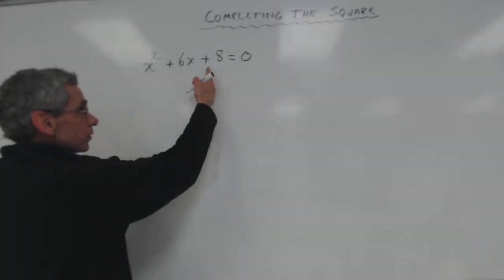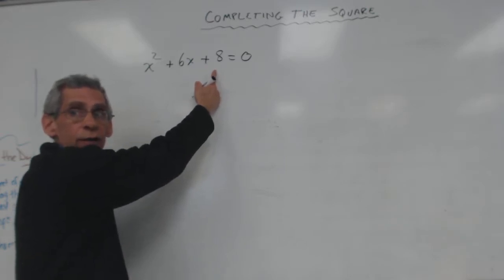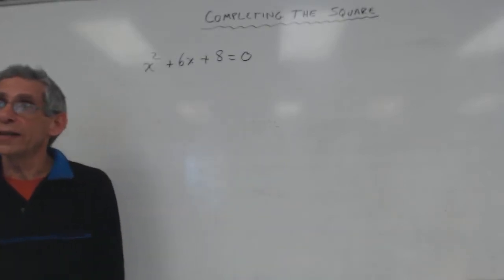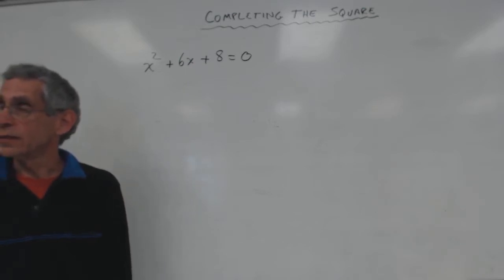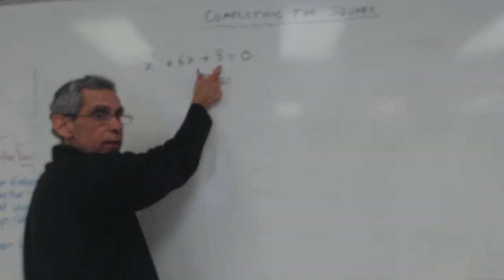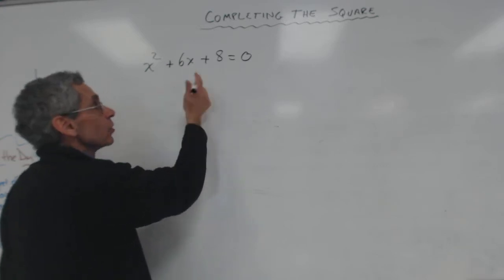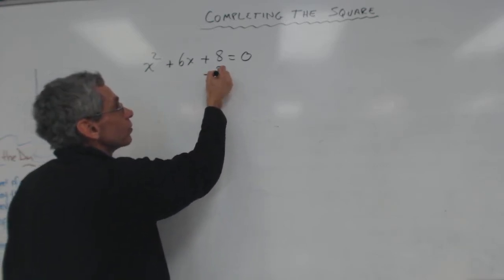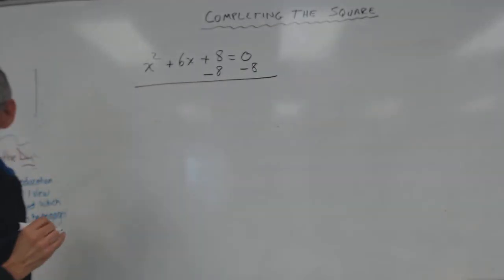So I want to have a space here for a C. I want to create a perfect square. So now you're going to do the one thing that I've told you never to do. I've told you always to make it equal 0. This is the only exception that I know of to this, when you're completing the square. You are going to move your C out of the way because you want to create a perfect square on this side. So to move the C out of the way, I'm going to do minus 8, minus 8. You with me? Make sense?